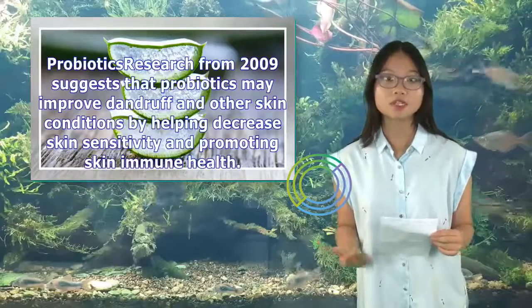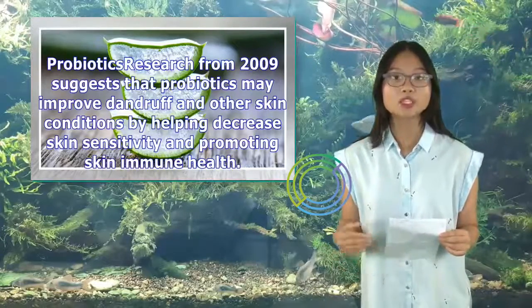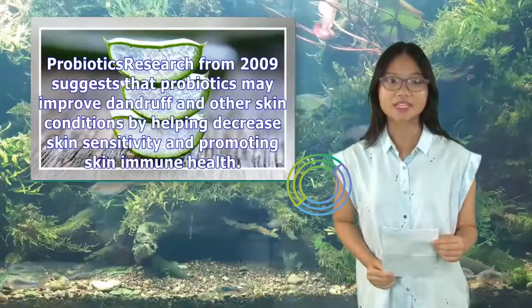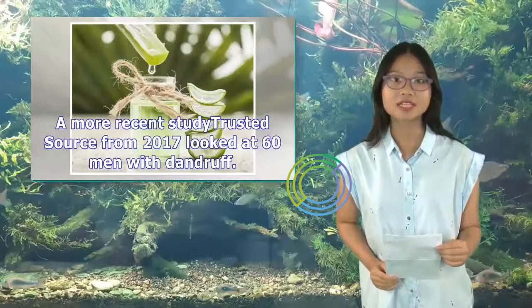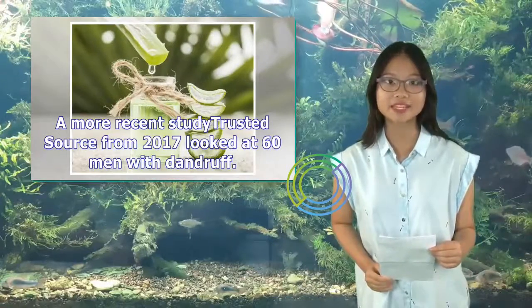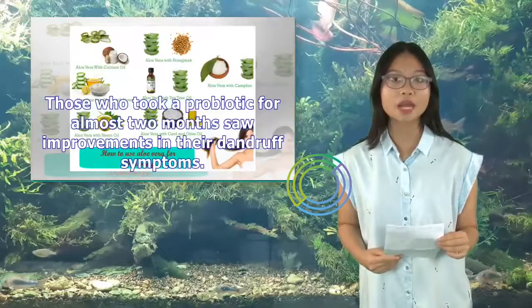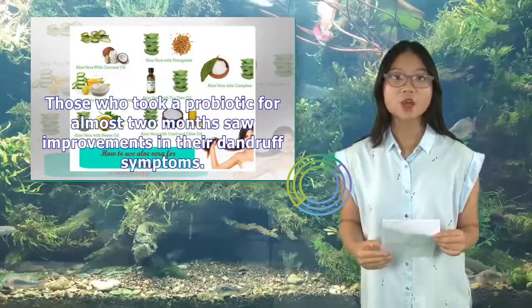Probiotics. Research from 2009 suggests that probiotics may improve dandruff and other skin conditions by helping decrease skin sensitivity and promoting skin immune health. A more recent study from 2017 looked at 60 men with dandruff. Those who took a probiotic for almost 2 months saw improvements in their dandruff symptoms.